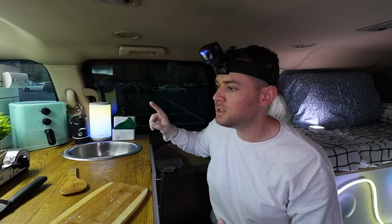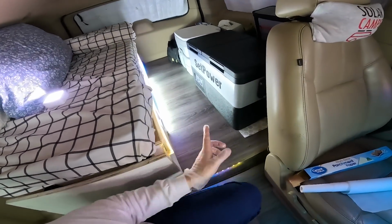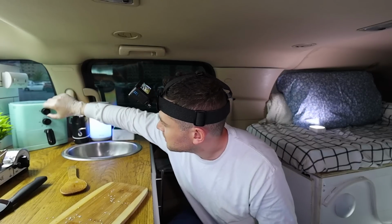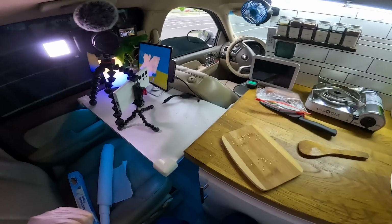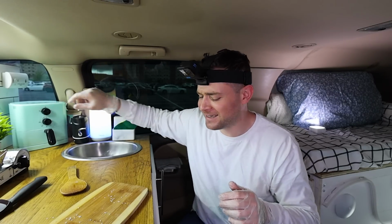Oh, my inverter is yelling at me that I'm using too much power. So I need to reduce the power consumption. Let's see, if we turn off these lights, these are powered by... Okay, turn these off. Is that enough? Yes! It was enough. So I have a 2000... Ah! It's not enough. It's lying to me.